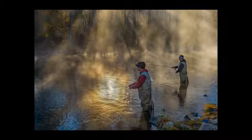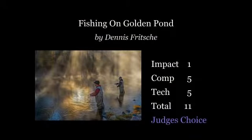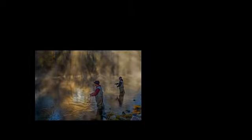The backlight, the early morning, I'm assuming it's early morning fog coming off the river, and the glistening sunlight on the river. Strong composition. It's just a beautiful picture overall. I love the picture. I just don't think that it's a competitive sport, so I didn't place it because of that, but it certainly gets a judge's recognition. 1 for impact, 5 for composition, 5 for technique, for a total of 11 points, and our Color Print Judge's Choice Award.